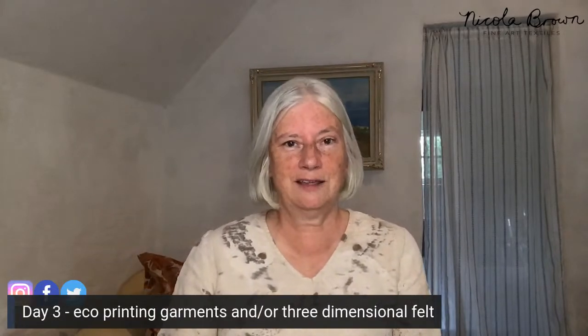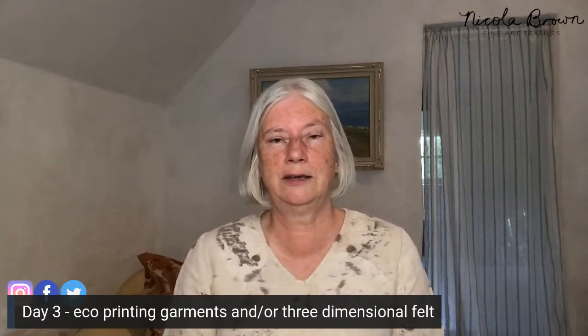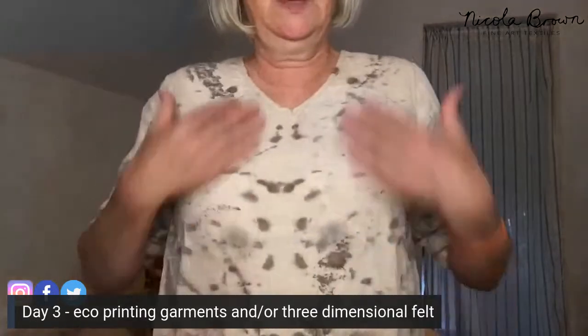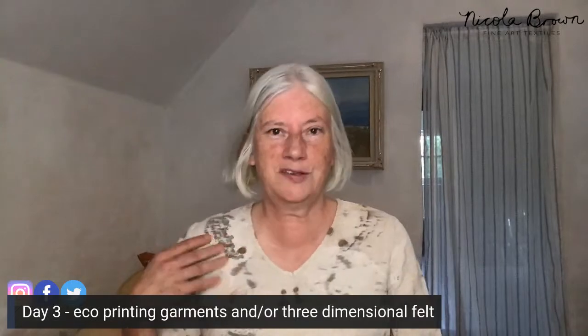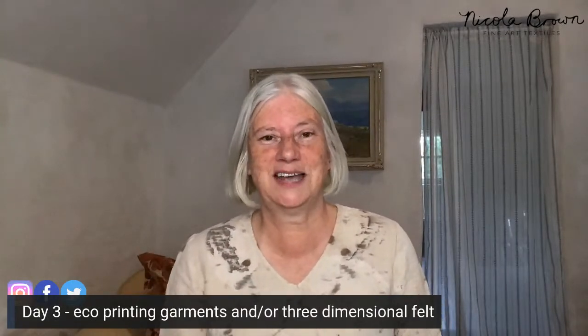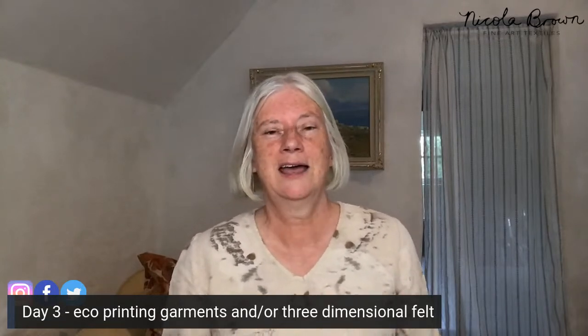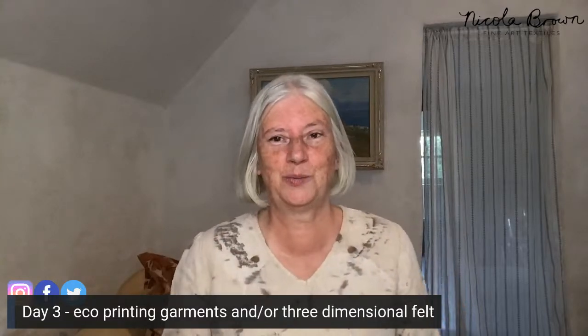And then on day three, I'm going to primarily concentrate on eco printing garments. For example, this top that I'm wearing, it's more abstract in design. I bought this for $1 in Newcastle when I was facilitating a wonderful retreat on Lake Macquarie in Australia. And I just printed it while I was doing the workshop.